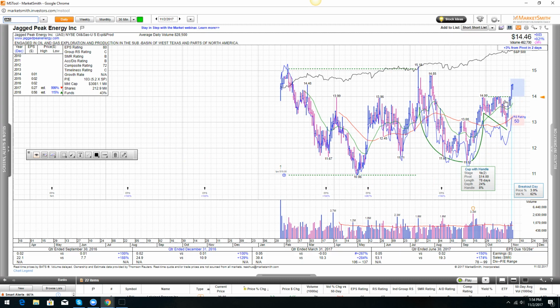I'm a little gun shy, at least I am today, based on the reversal that happened on Wednesday. So I'm trying to see what the market does for a couple of days, see if it can grab its footing before I'm loading up. I still do have some energy positions, but it's really where I'm looking.